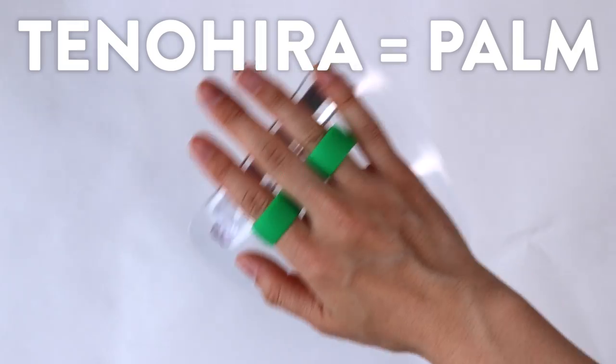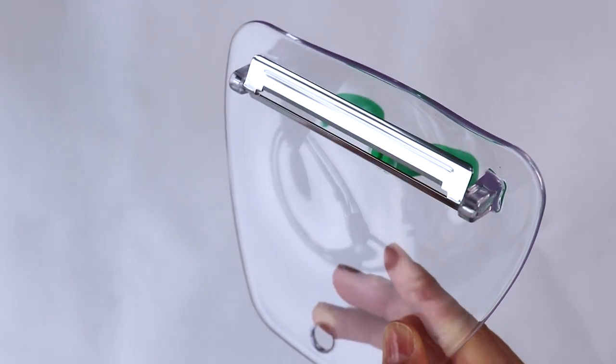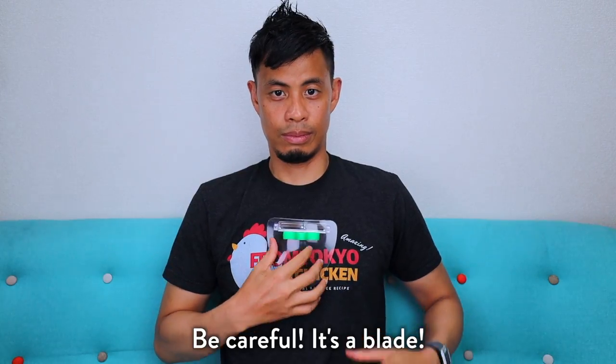This is a Tenohira Sengiri. You can see there's a cabbage in the back. Thanks, Maiko, for the cabbage. And basically, you have this tool. It almost looks like a sort of breastplate. Be careful, it's a blade.